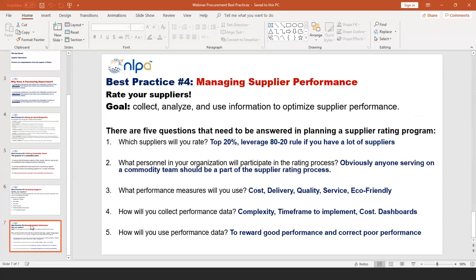Now, I recommend that you ask yourselves these 5 questions, right? Which suppliers will we rate? What personnel and organization will participate in the rating process? What performance measures will we use? How will we collect the data? And how will we use the data? Because many times we collect data and we don't use it effectively.